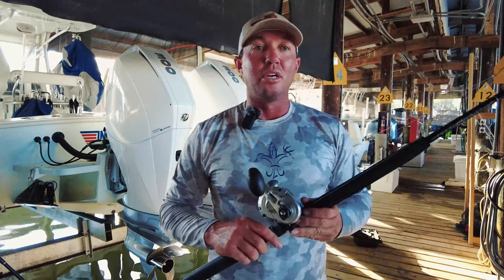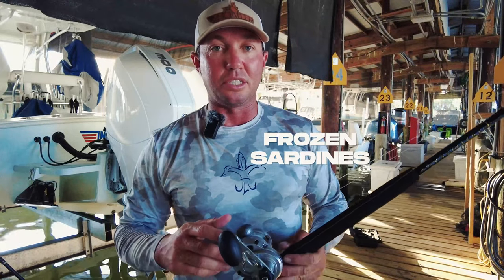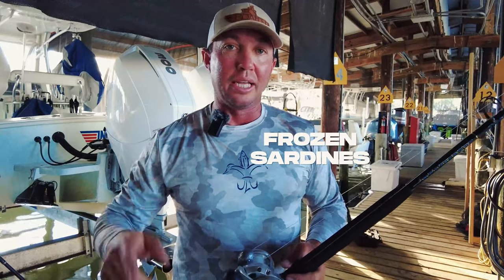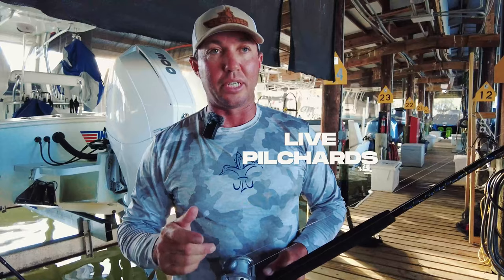Now bait wise, we used frozen sardines on the bottom. We just hooked them right up underneath through the eyeballs and sent them down. We also used live pilchards too. Worked really good, kept them on the line.